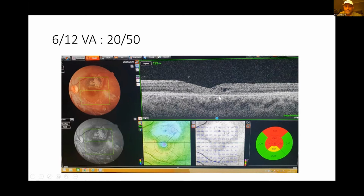And this is typical of these cases, and is what differentiates these traumatic cases, because usually they happen in young adults, from the idiopathic holes that happen in elderly patients.